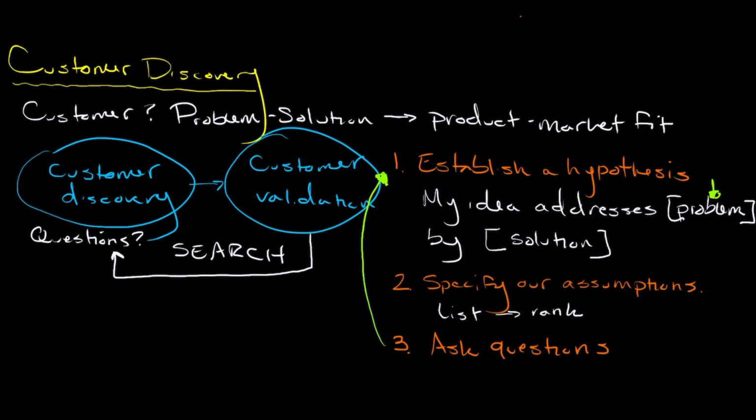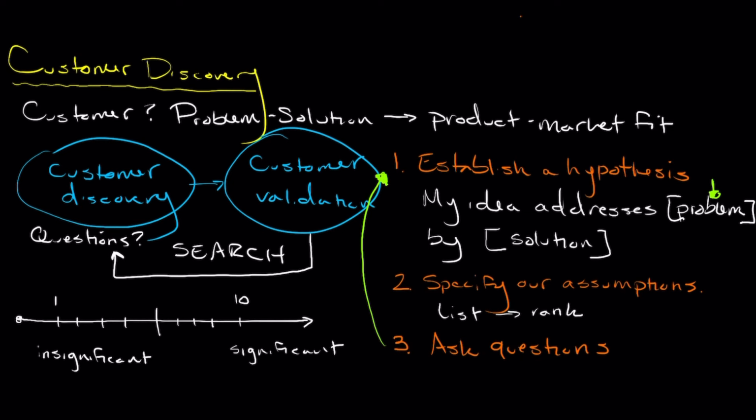Not all problems are created equal. And so what you might find is that there's a spectrum. If we were to look at this from a scale perspective, a 10 is, this is a severe or significant problem. And then obviously a 1 is pretty insignificant, probably not something that we really think about during the given day.